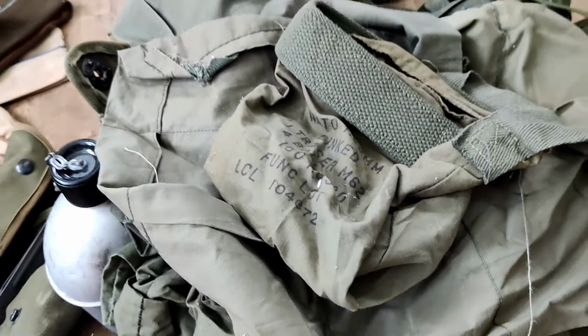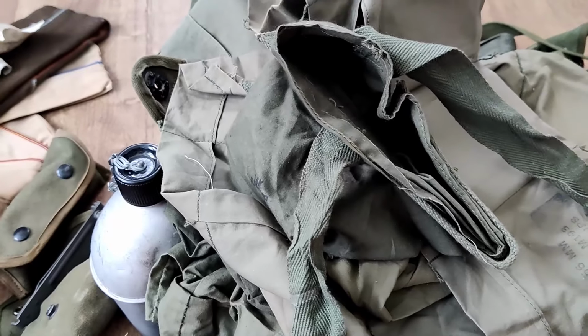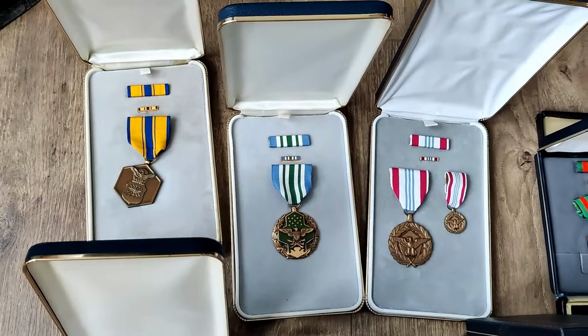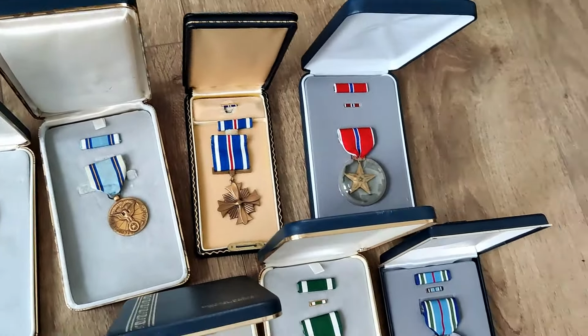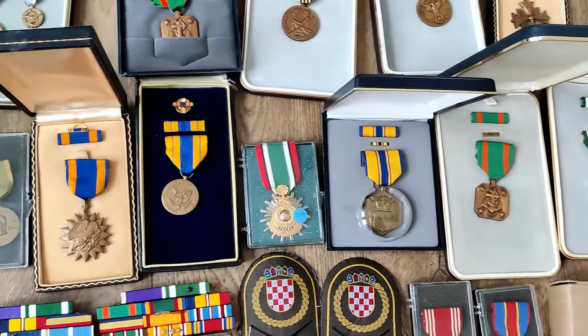And then we've got a bunch of mostly cased U.S. medals. There are a couple in here that were engraved to people. Most of them are blank on the back. There's really too many to name here. You can see there's a Bronze Star up there on the top right. I think there's another Bronze Star in there as well. Campaign medals, things like that. The ones here with the purple felt kind of background, those are both World War II Japanese medals.